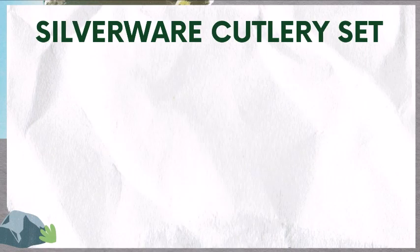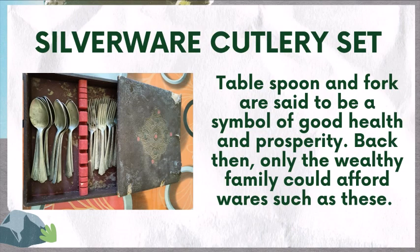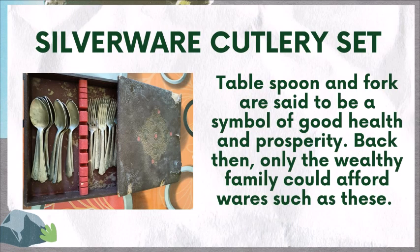Silverware Cutlery Set. Silverware or flatware was used as eating utensils and decorative items or collections in the early centuries. The tablespoon and fork are said to be a symbol of good health and prosperity. Back then, only the wealthy family could afford wares such as this.